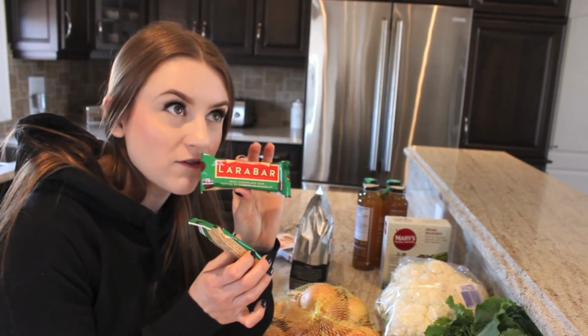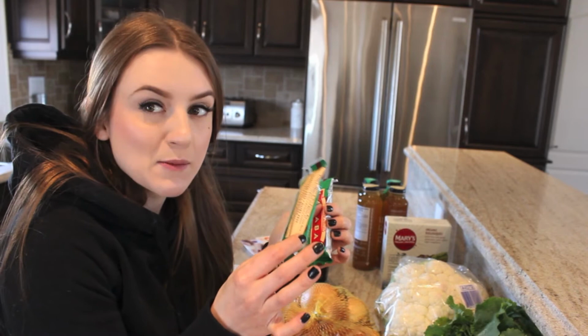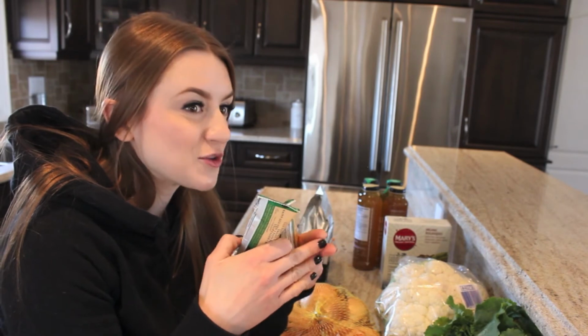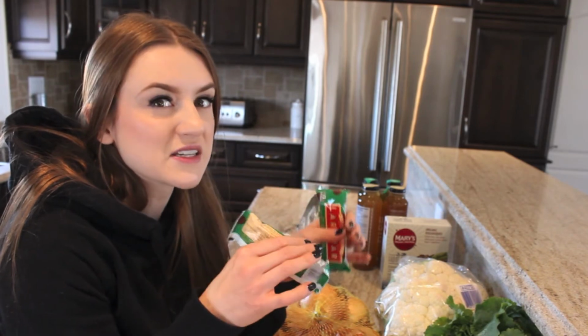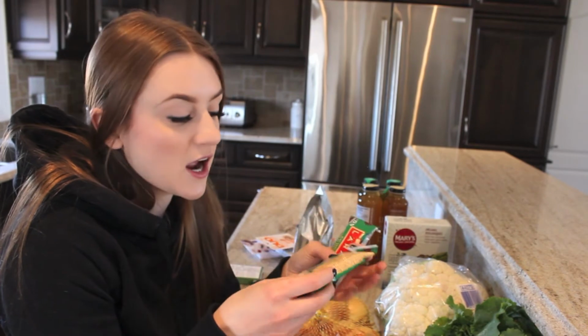This is one of my favorite vegan snacks. These are amazing. I'm obsessed with anything mint flavor, like mint chocolate, just regular chocolate, mint chocolate chip ice cream. There's this bakery kind of close to where I live that makes vegan mint, like peppermint brownies. Oh my god, they're so good. So anything mint, I absolutely love.